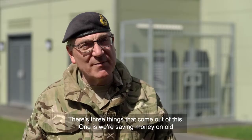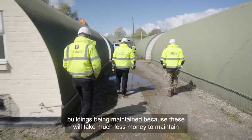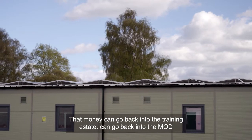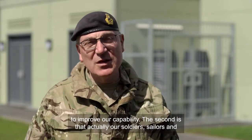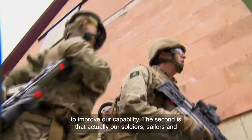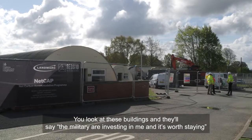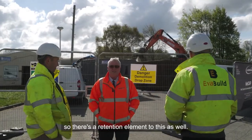There's 3 things that come out of this. One is we're saving money on old buildings being maintained, because these will take much less money to maintain and much less money in terms of energy to heat. That money can go back into the training estate, can go back into the MOD to improve our capability. The second is that actually our soldiers, sailors and air personnel, they have a certain standard of living. You look at these buildings and they'll say, the military are investing in me and it's worth staying. So there's a retention element to this as well.